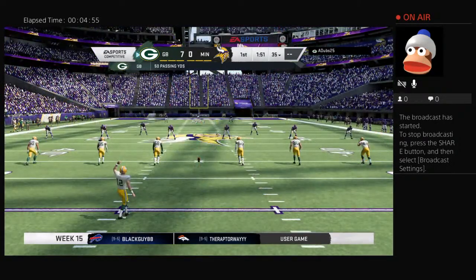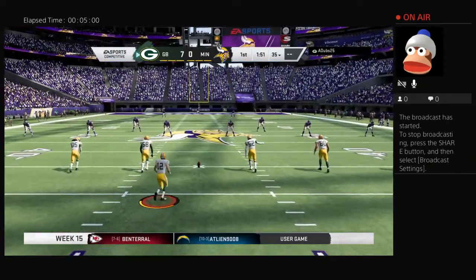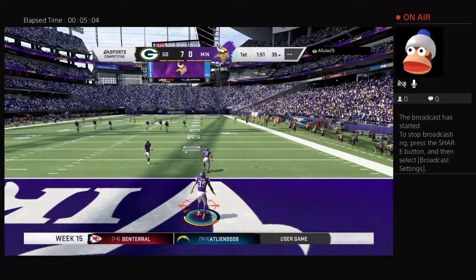Our first update now comes from Atlanta. And it's the NFC champs, the Falcons, that have moved down to an early advantage. And we'll keep an eye on that one as our game goes along here.